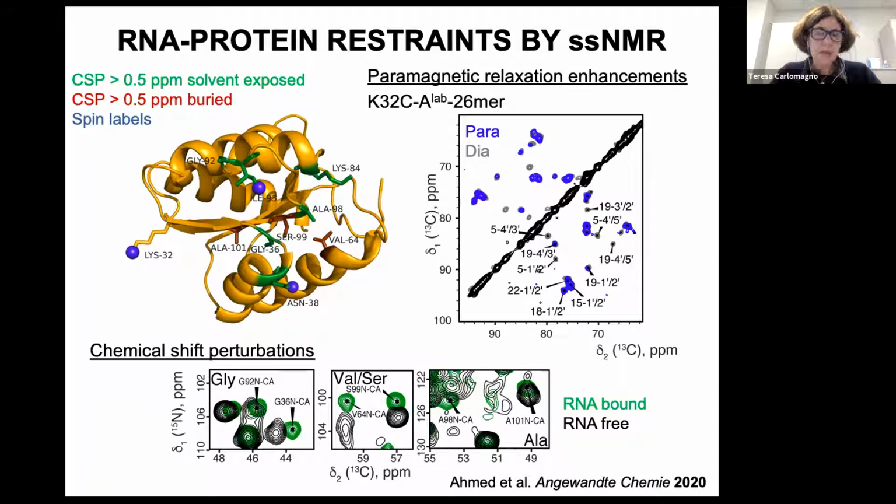So, not being able to measure a real R1 rho in the para and in the dia condition, what we did is derive an empirical correlation between the intensity of these peaks and the distances from the paramagnetic tag, and this is explained in this paper.